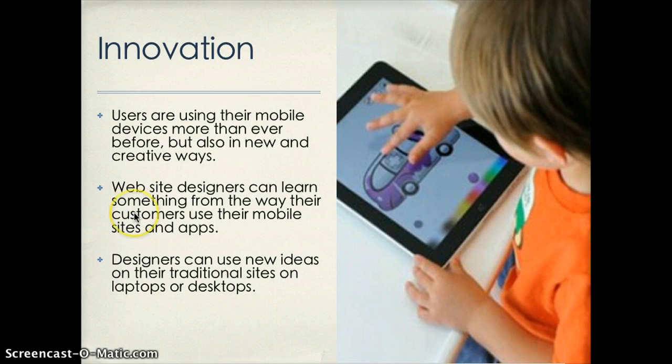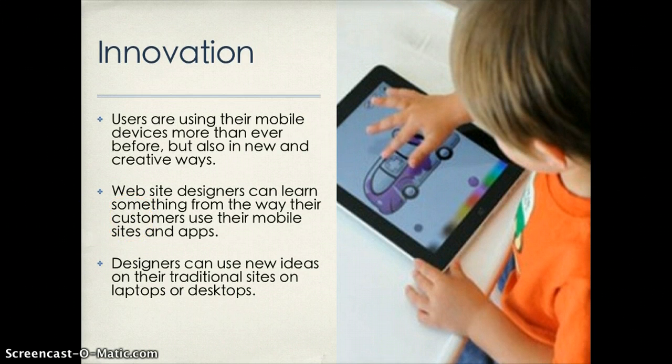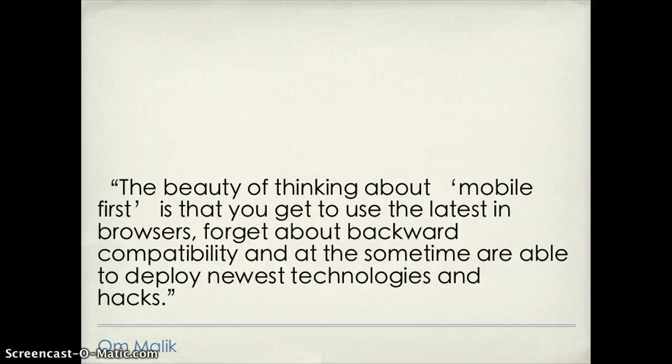Like I said earlier, mobile devices are doing things that you can't do on traditional devices. So by designing for the web first, a company can monitor the activities of their users and then design an innovative, creative site for their traditional website. This is a cool quote by a blogger who blogs about technology, and he said the beauty of thinking about mobile first is that you get to use the latest browsers, forget about backward compatibility, and at the same time are able to deploy the newest technologies and hacks.